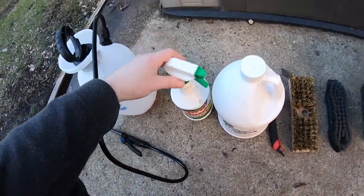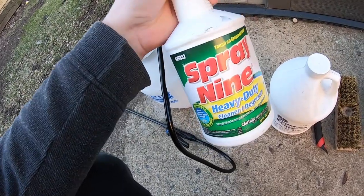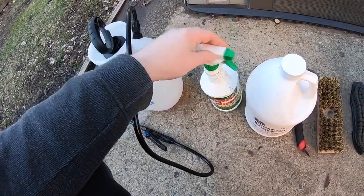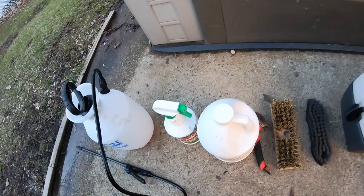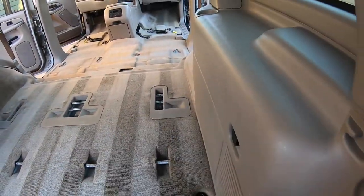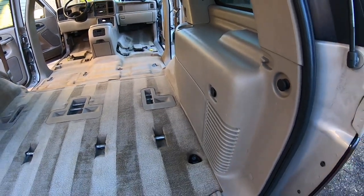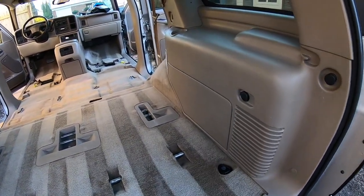Now this Spray Nine is great for this stuff. It's pretty much like a heavy duty household cleaner, and it just works so well for getting plastics and stuff. It just takes all of that caked on dirt and grease and scuffs right off, gets it super smooth, nice and clean. So I would definitely recommend picking that stuff up if you have a lot of interior plastics to clean.